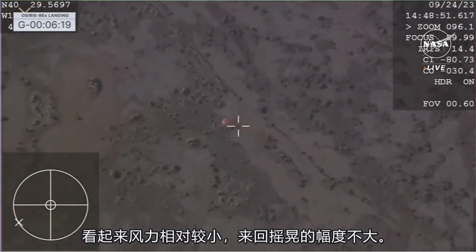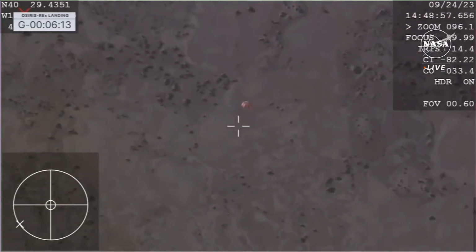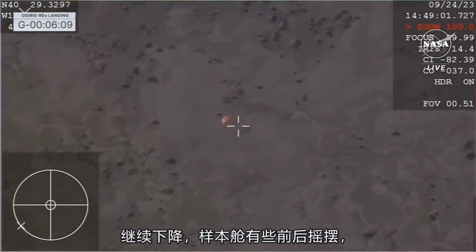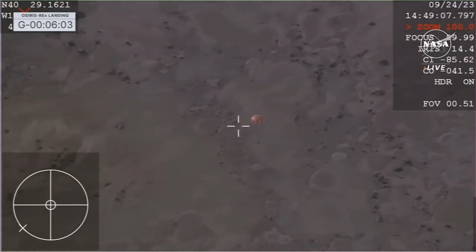Looks like winds are relatively low. Not a lot of rocking back and forth. Those parachutes seem to be perfectly smooth coming down, that parachute there. Continuing to descend, the slight little bit of tilt back and forth of our SRC as it comes to its resting velocity of 11 miles per hour as it makes that final descent.